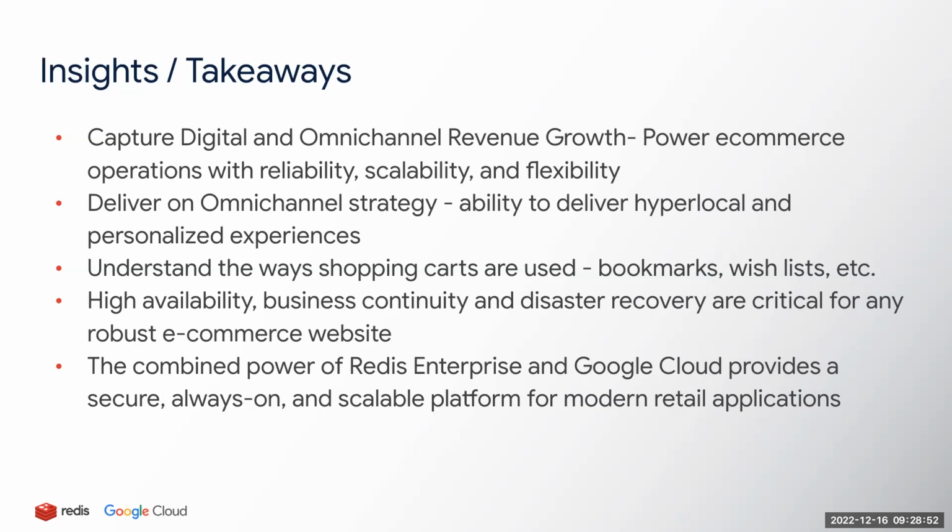We've discussed various usages of shopping carts to increase usability and customer engagement. And we have discussed how Redis Enterprise and Google Cloud together provide the industry's most secure, real-time, scalable, and highly available platforms for modern retail and e-commerce applications.